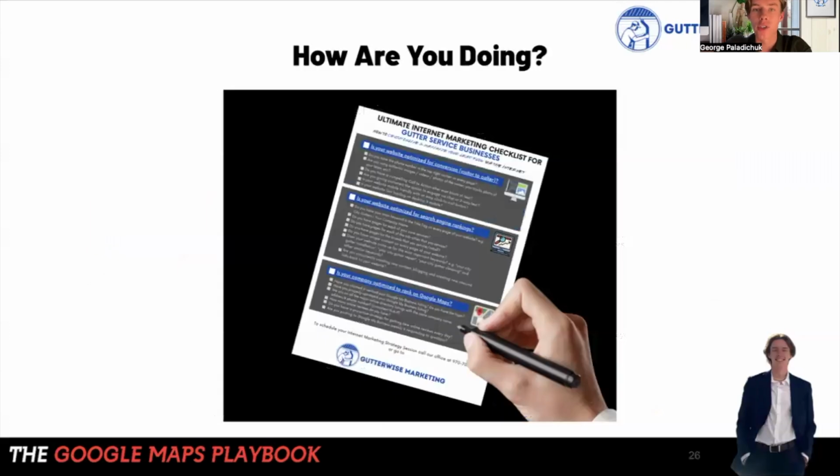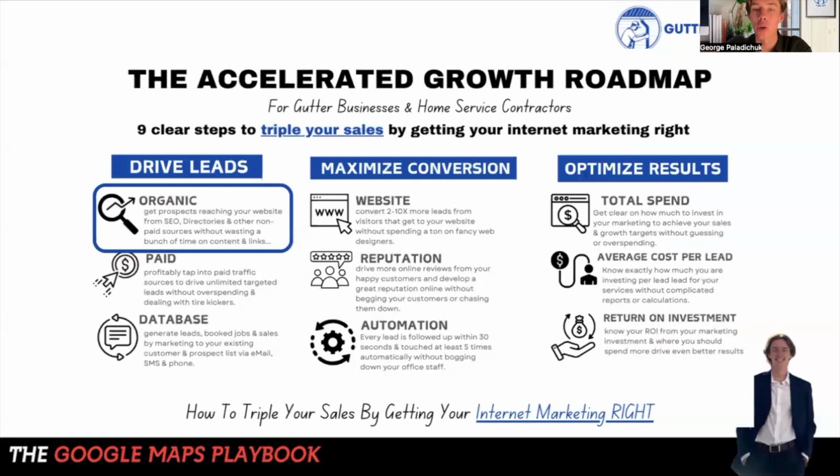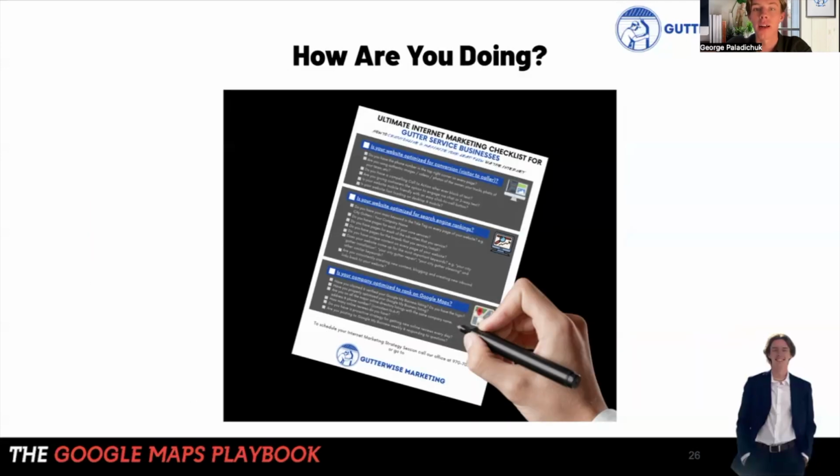And so if you want to do a check to see how you're doing in each of these categories, I have a checklist. It's the ultimate internet marketing checklist for gutter service businesses. It's free. You can download it and you can print it out and you can go through and you can see things like Google Maps, right? How are you doing on photos, right? Do you have it claimed and optimized in the proper way? Do you have consistent reviews coming in month after month? So it goes through each of the steps that we talked about today, and it also will share some of those tips and tricks that you can do on all of the other aspects as well. Getting your website to convert, making sure that you're profitably tapping into paid ads, getting the automation correct, right? It goes through all of that.